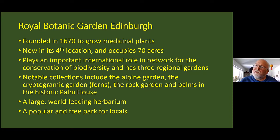That's a side of all these botanic gardens, the research side that goes on behind the scenes that you don't learn as much about by just visiting the garden. It has a number of special collections, the Alpine Garden, the Cryptogamic Garden, the Rock Garden, and the Palms in the Palm House. We will be looking at the Rock Garden and the Alpine Garden particularly. It's another world-leading herbarium. And locally, if you live in Edinburgh, it's a very popular place to simply go for a walk. As well, as I said, one of the new things they've developed is a group of community gardens.